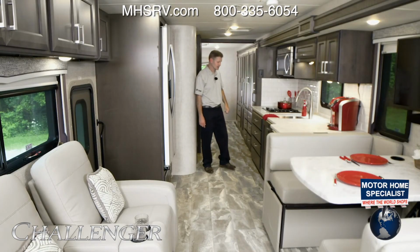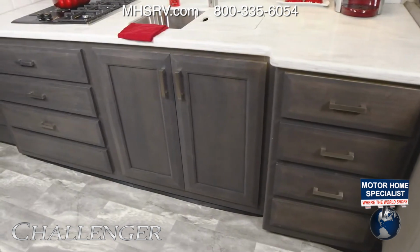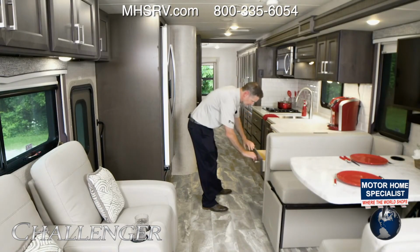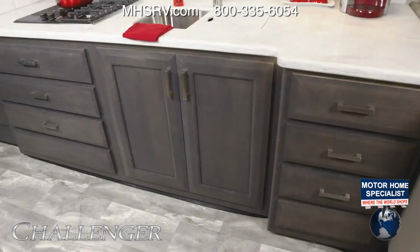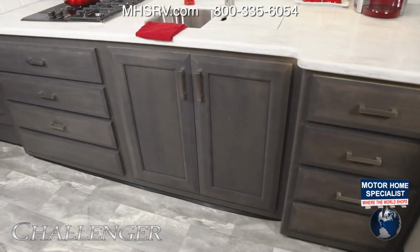Storage. Want to talk storage in this Challenger? Because this Challenger is loaded with storage. Really, if you want to start with the storage under the dinette and you go to the 3 cabinets here, you have large cabinets down below, you have a trash can here under the sink, large drawers here. Look at the size of these drawers. You can fit whatever you need into these drawers.